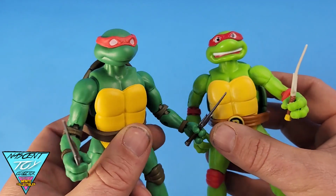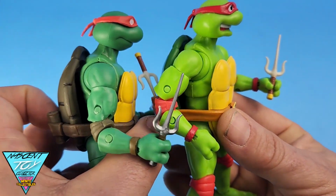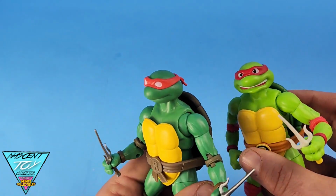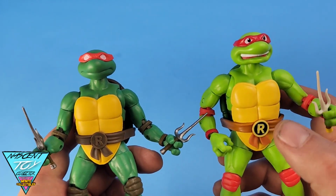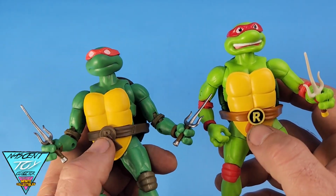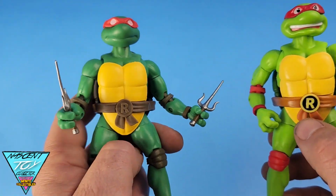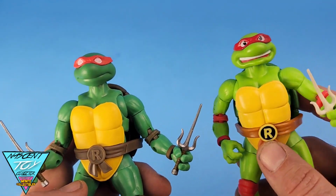It's just an awesome color difference. I mean, it's subtle, right? But it's there. And you get the all red version, which I love. I love the all reds. I get it, some people say you can't tell them apart. I can always tell them apart by their weapons. And of course, with these, they have that sublimated same belt. So if you need help, you have that on top of the weapons if you need it.